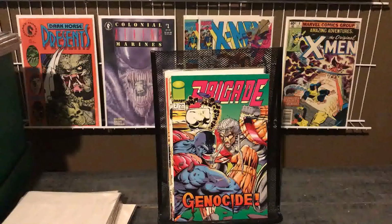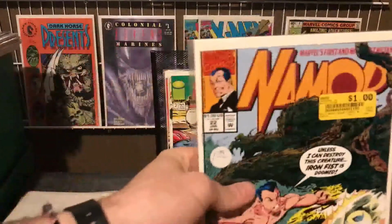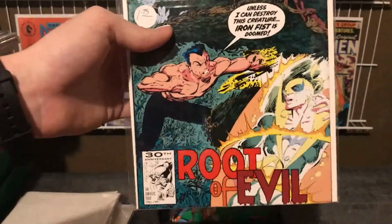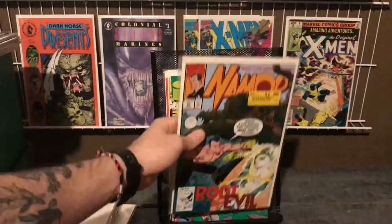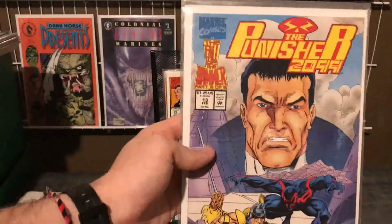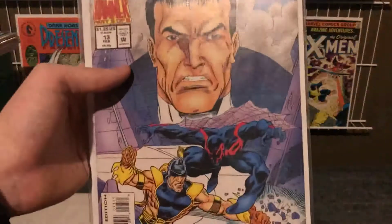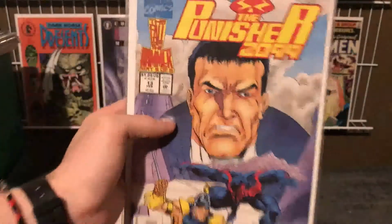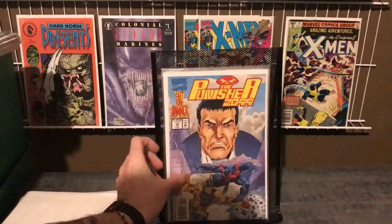I got here Namor, issue 22, a cool Iron Fist and Namor cover there. Have here The Punisher 2099, issue 13. Has 2099 Spidey on the cover there. Pretty cool.